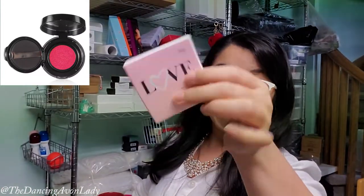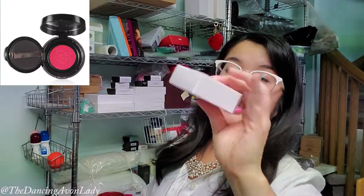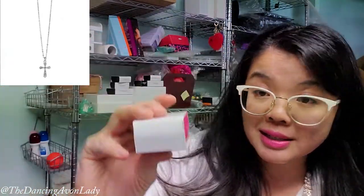This is the Cross Ring in a size 6. Another Kiss Me Cushion blush. And this one is in Golden Lily. Oh, this is not the blush. This is a highlighter. This is the Cross Necklace. The Kachina Nourishing Hand Cream in Grapefruit and Rhubarb, which is my favorite Kachina scent. I love this one. It's so nice. It smells so good. I'm just like, love, love, love. It's so fresh. And then these are for me too.